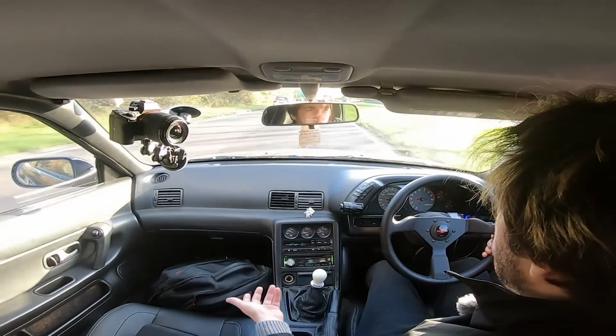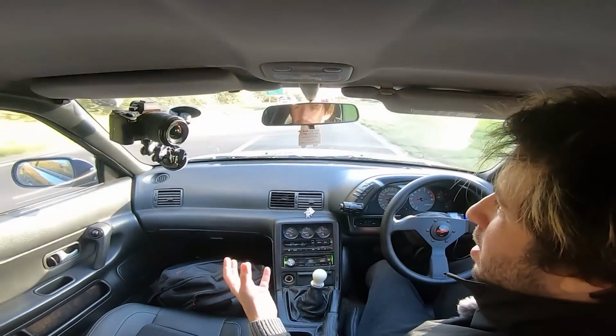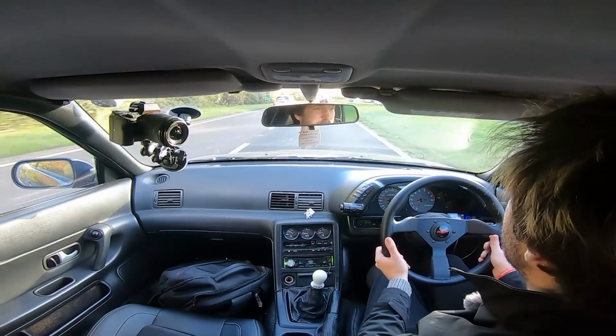I'm sure it will. And if I have the chance to, again, like with the Impreza, like with the GTR, if I have the chance to share it with you, then I'm always going to do that, because everyone should get to experience this feeling of what it's like to drive a bit of Japanese history.